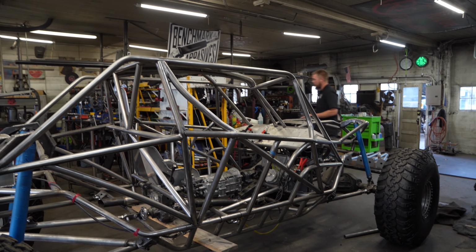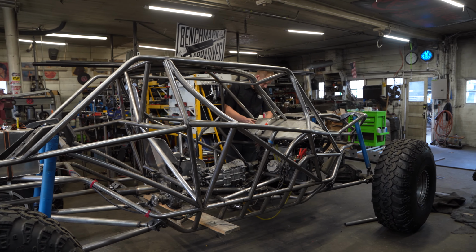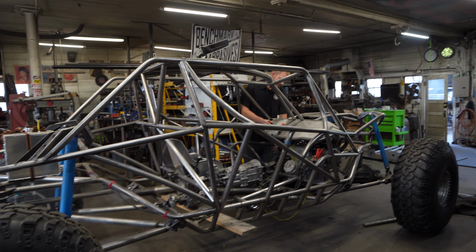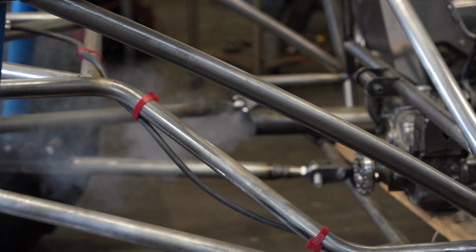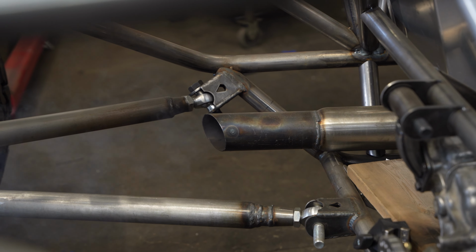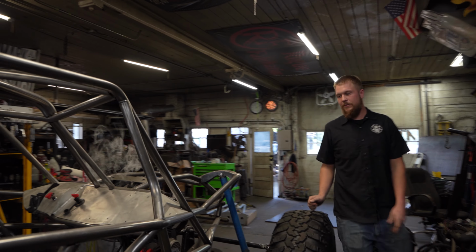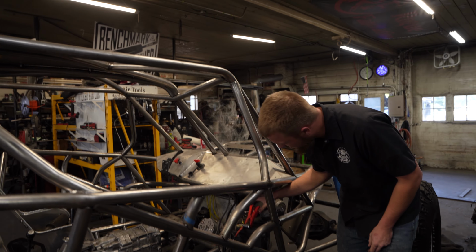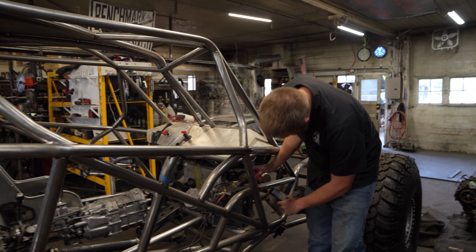But I learned most of the angle and fabrication from my grandpa. Oh, just smoked my iron. Oh, shoot. It's alright. I'm sorry, man. It's not a big deal. Gotta figure out the faults of it. Yeah, I mean, it's literally just basic wires.